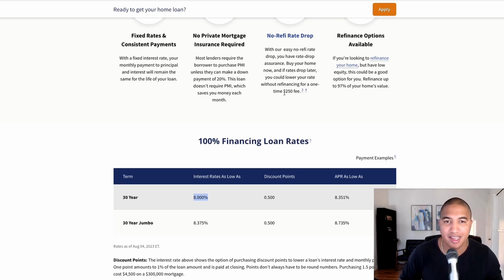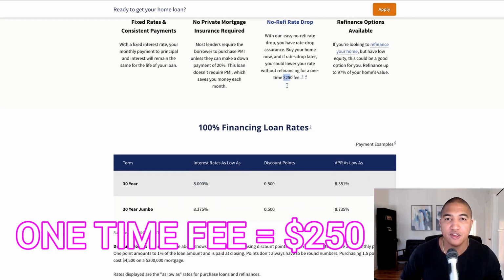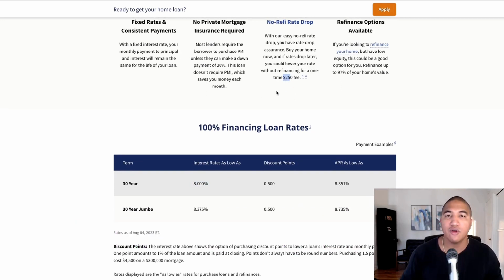All you have to pay is a one-time fee of $250, and you could do this up to 2 times per year. So if we are in a rate dropping environment from 8 to 7, 7 to 6, 6 to 5, you could drop it all the way down as low as it can go. And if we are going to match rates in comparison to 2020, 2021, you could drop your rate all the way down to 2 to 3% without ever having to pay for a refinance.